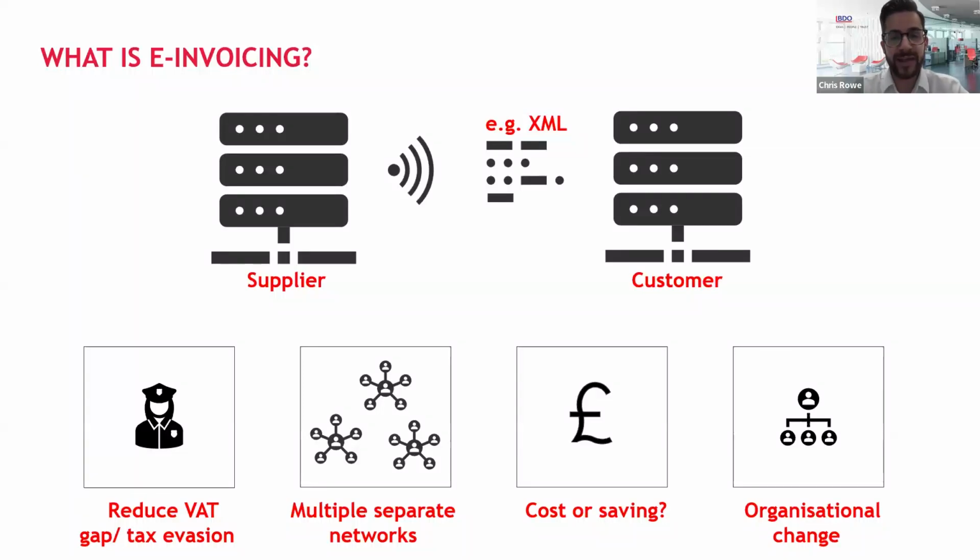it's a digital document containing structured data or code, and it's sent via secure data exchange. So it'll be created in the supplier's ERP or e-invoicing platform and then sent digitally to the customer, who should receive it directly into their ERP or e-invoicing platform. So it's digital throughout. In terms of why do this? Well, governments are obviously always looking at keeping pace with the digital age. So that's a big requirement. And also a key thing is because it's so secure, it really does reduce tax evasion essentially and fraud.